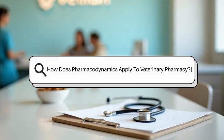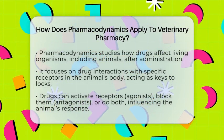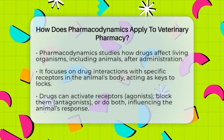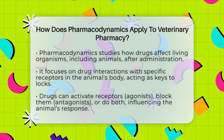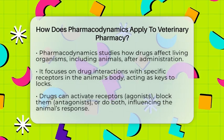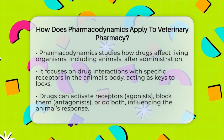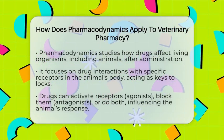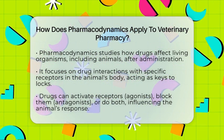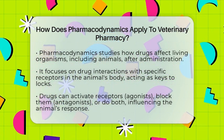How does pharmacodynamics apply to veterinary pharmacy? Imagine giving a medication to an animal and wondering exactly how it works inside their body. That's where pharmacodynamics comes into play. It is the study of how drugs affect living organisms, including animals, after they are given. In veterinary pharmacy careers, understanding pharmacodynamics is key to making sure medications do what they are supposed to do safely and effectively.